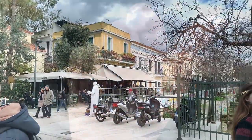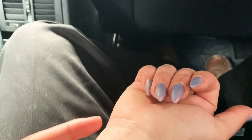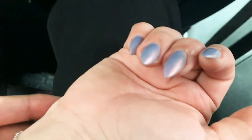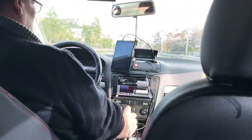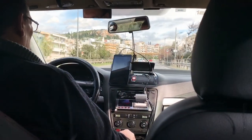Pretty lit. Shines differently in different lights. It's bluish now, and then it can turn purplish. I knew my ZD what they would say. Okay, then Athens looks like something out of a movie. But it's not a movie. Or is it?